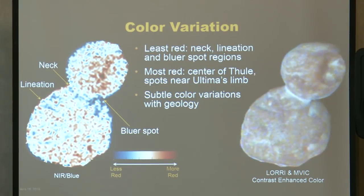So there are two products here. The left-hand side is showing you a near IR over blue ratio map. And so you could think of that as kind of a spectral slope. Now, again, I know I've gone from blue to red, but all the time, keep in your mind, this is red. So the blue here is red, and the red here is kind of ultra red. So don't get too fooled by my color scheme.